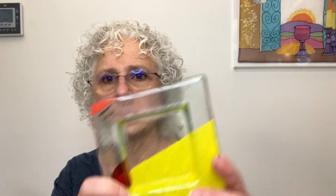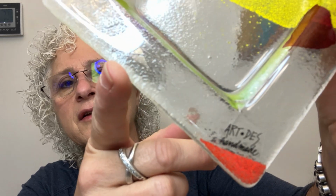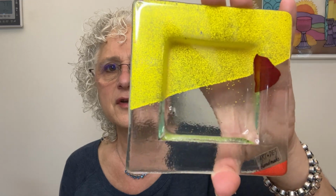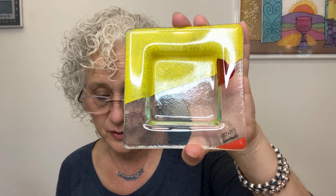I also picked up a little tiny fused glass dish. It has a sticker on it, and it says Art Des, and it says handmade. This person, at least the Art Des I could find online that does glasswork, is based in Slovakia. So this is imported from Slovakia. It is a fused glass dish, and I paid $1.99 for it.